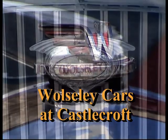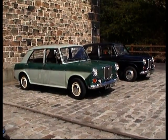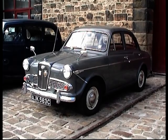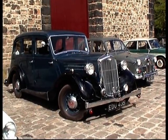Castlecroft Yard is certainly making its name as an exhibition centre. On the 28th of April, a small display of Wolseley cars was there for your delight and delectation.